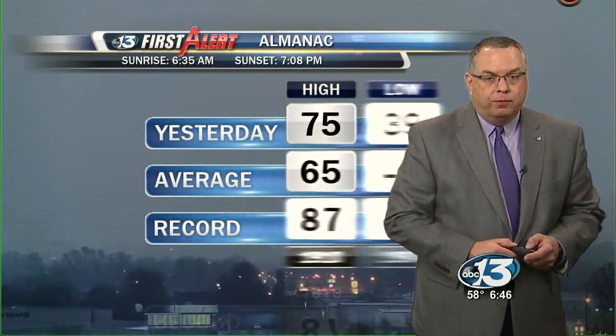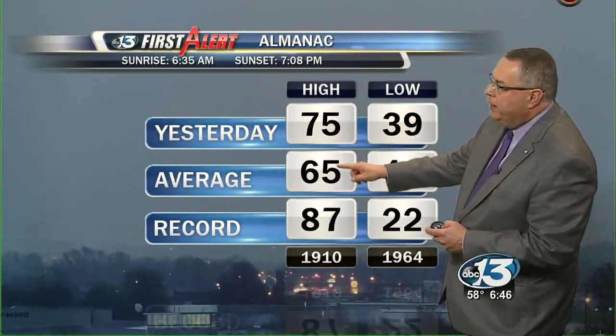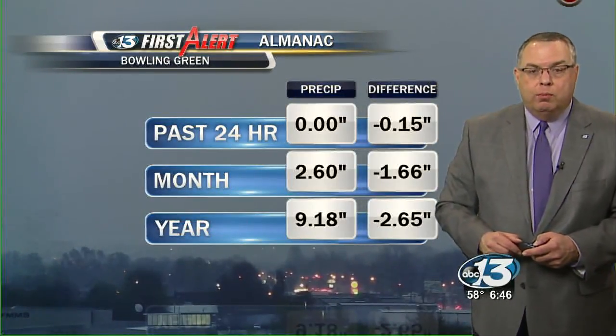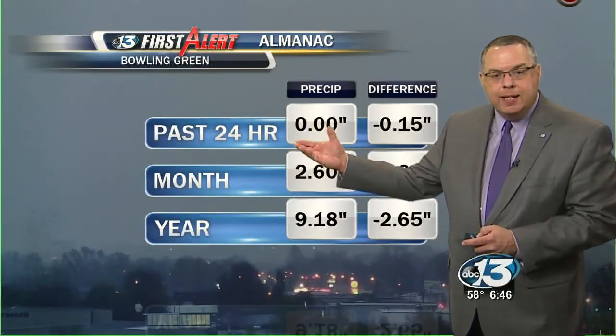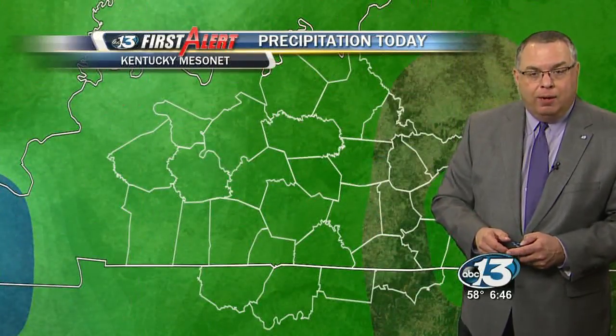Temperatures in the 50s and 60s this morning. Behind that front, temperatures have fallen off into the 40s. Yesterday, we hit a high of 75 officially at the Bowling Green Airport, 10 degrees above the average. 39 was our low yesterday morning. Now, before midnight, nothing recorded as far as rainfall at the airport, but since then, yeah, we've had some rain.